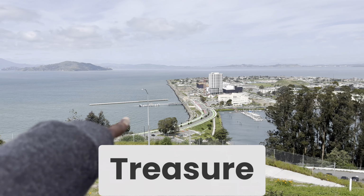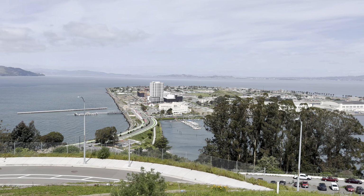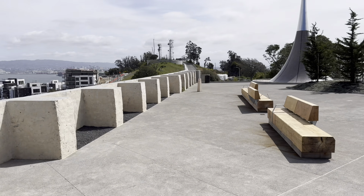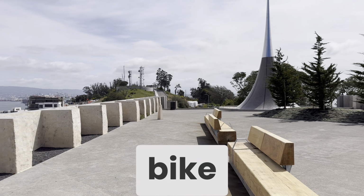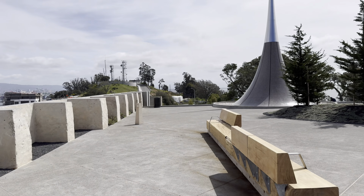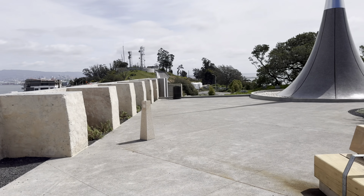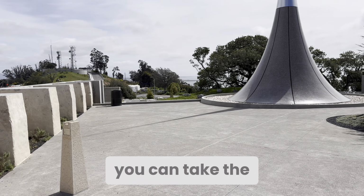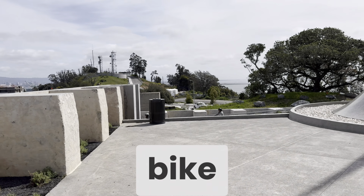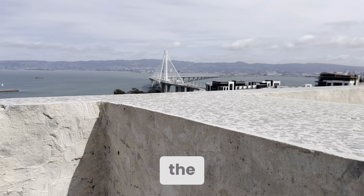And also on Treasure Island, they've added a lot of bike lanes. I'm pointing towards the ferry right over here. So if you want to, you could go to the ferry plaza and take the ferry to Treasure Island. I don't know if you can bring a bike on the ferry yet. I would imagine you probably could, because how else would you get your bike on Treasure Island? You can also take, I believe it's the 25 bus, from the Transbay Terminal. You can take the 25 bus, and it'll take you straight to Treasure Island. And you can put your bike on the bus if there's space. I think they can put at least 2 bikes on the front of the bus.